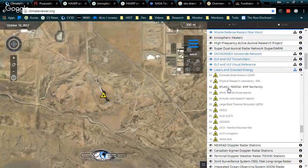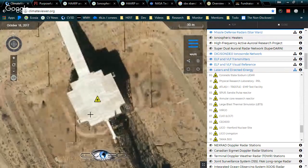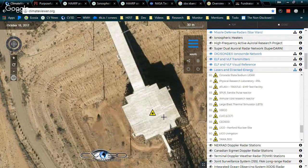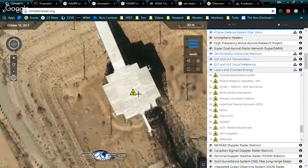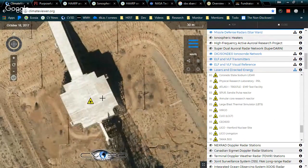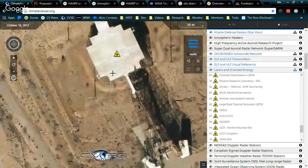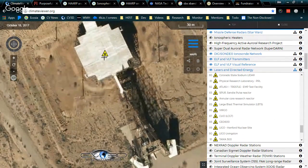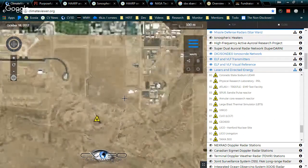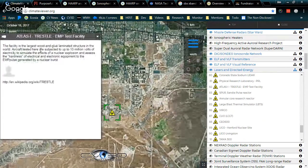This is the Atlas Trestle EMP test facility. What they've got is this huge wooden plank, and they set a Huey or a helicopter, or a new jet that they're going to build and put into service, because they want to make sure it has protection from electromagnetic pulse. So they set it on this big wooden frame monstrosity, and then they EMP the hell out of it. This was also at Kirtland Air Force Base, one of the creepiest places in the world, and it's called Atlas Trestle.